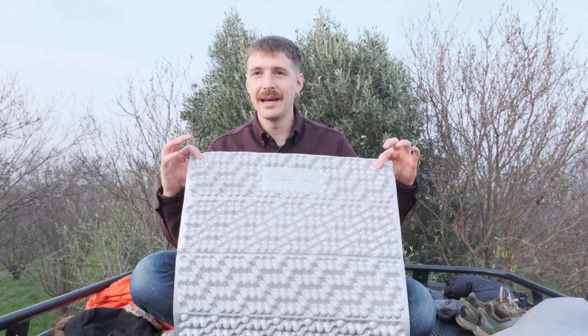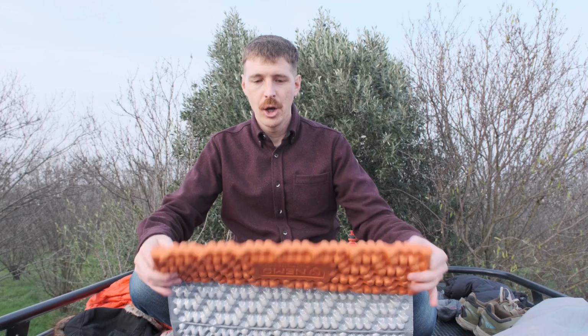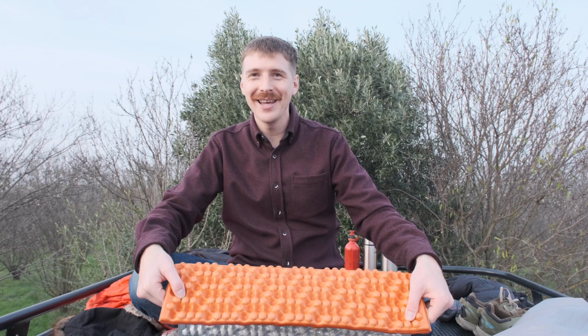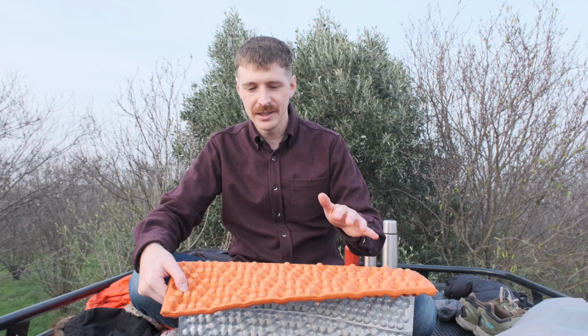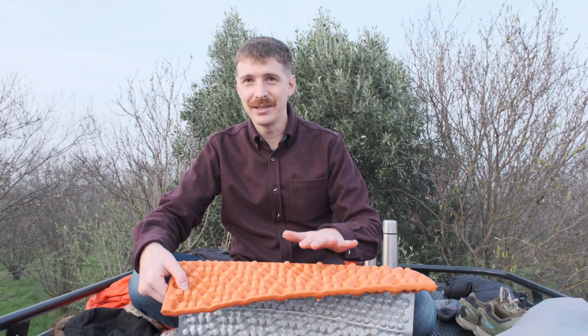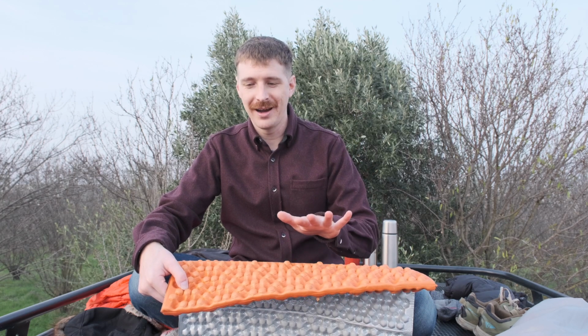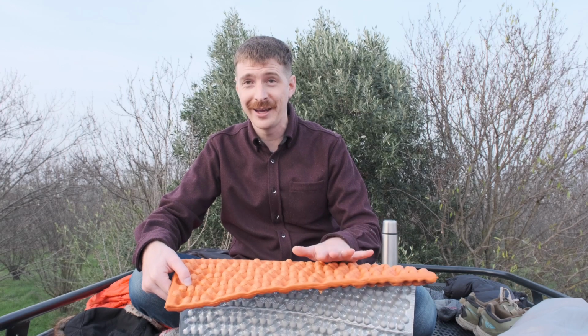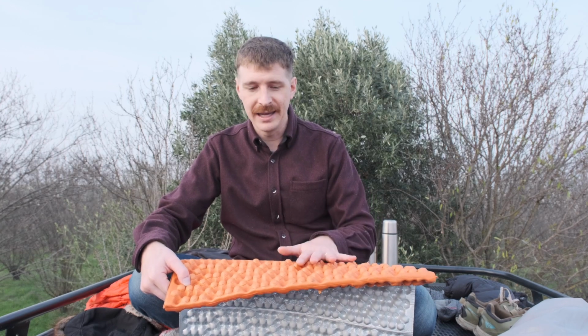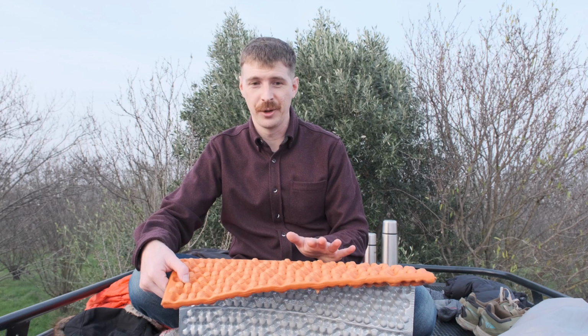I'll be bringing this Nemo Switchback, kind of corrugated insulation, as a backup. If I know that I'm going to be doing multi-days outside, it's nice to have a secondary option, and I'll probably be bringing this with me even if I'm not sleeping, because it's really nice to be able to sit, and especially if you get injured, you can just lay it out and you're insulated from the ground.